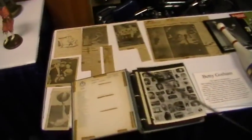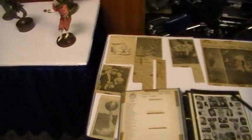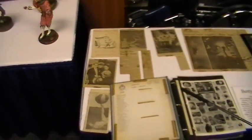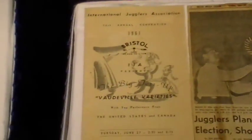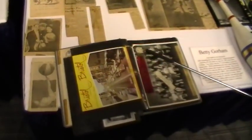We go on to this table. This is real great stuff here. This table mainly goes back 50 years ago, from 1961. These pages from different newspaper clippings, as you see, it was held in Bristol, Tennessee, 1961. This album is strictly dated 1961, and inside of the manual it has all of the pictures, including everyone that attended the Bristol, Tennessee, they called them conventions. Later we changed it to festival.